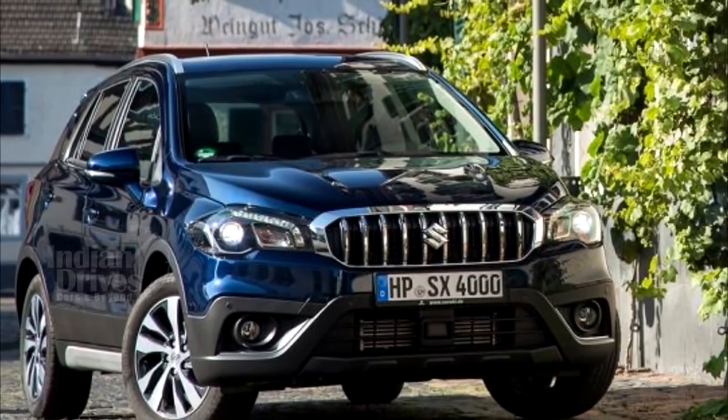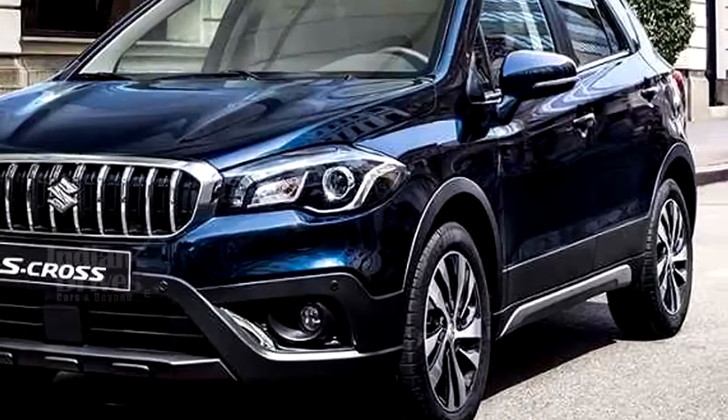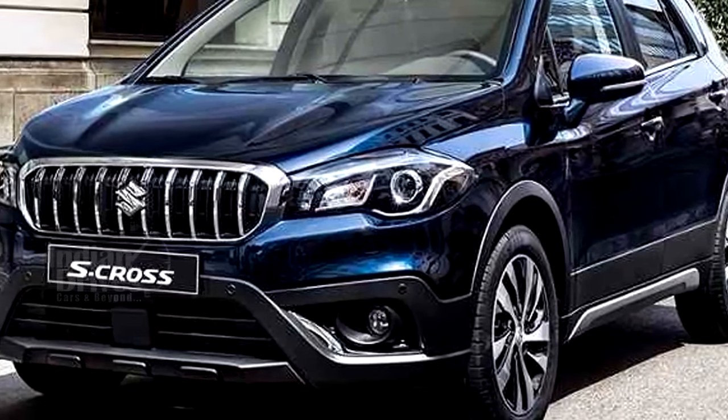Maruti has introduced a new, more feature-laden lineup of the S-Cross. Additional features in the new Maruti S-Cross include rear parking sensors, a speed alert system, and a passenger seat belt reminder. These features are now standard across the entire S-Cross range.